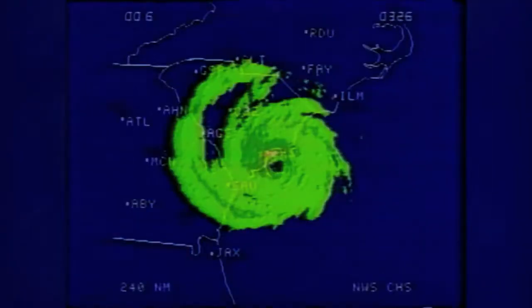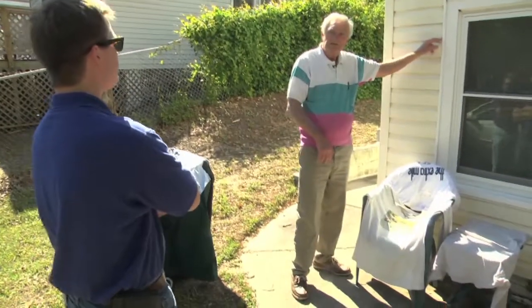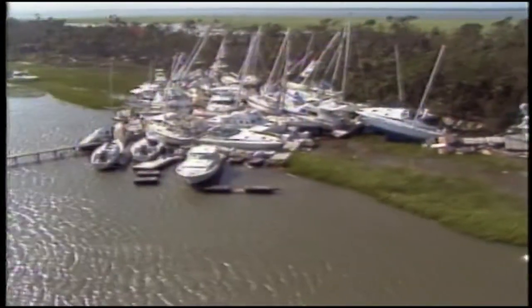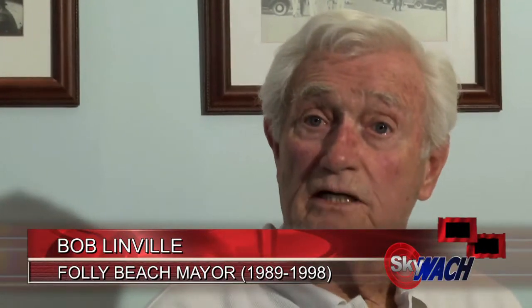Mayor Tim Goodwin of Folly Beach says hurricanes like Hugo completely changed the landscape of Folly Beach in the Low Country. Streets disappeared under mounds of sand. And I'm sure that people really, you look at the pictures that we have, and you don't even recognize the spot that you know the picture was taken. And no one knows that better than former Folly Beach Mayor Bob Linville, who was installed just 30 days prior to the landfalling Category 4 hurricane. This is for real. This is a big one. You need to be prepared and do what you can do.